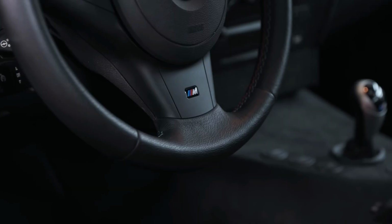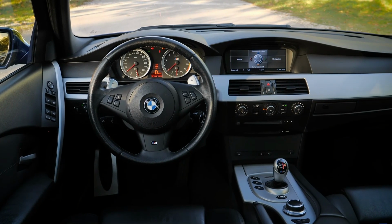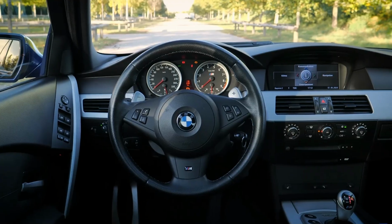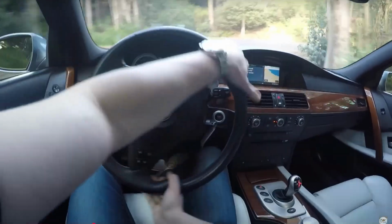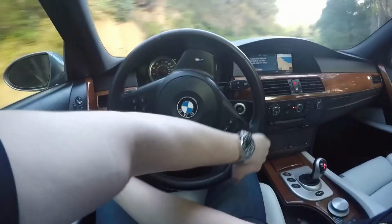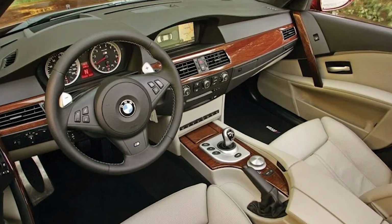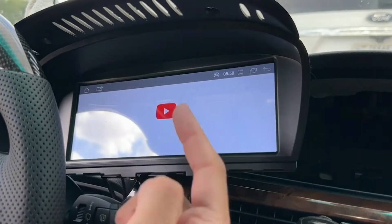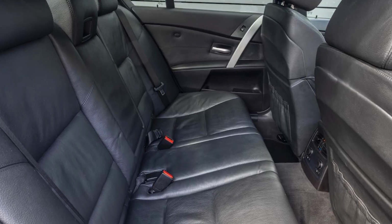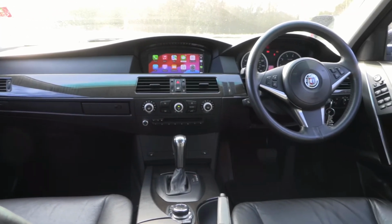The cabin has sport-style seats in merino leather with M-specific bolstering, a thick-rimmed M steering wheel, and aluminum trim everywhere. A heads-up display projected speed and gear data onto the windshield. This was actually the first of its kind in the M5 lineage. Then there's the iDrive infotainment system that has navigation, audio, and vehicle settings locked in. And the rear seat entertainment and a 16-speaker Logic 7 sound system made it all really comfortable.